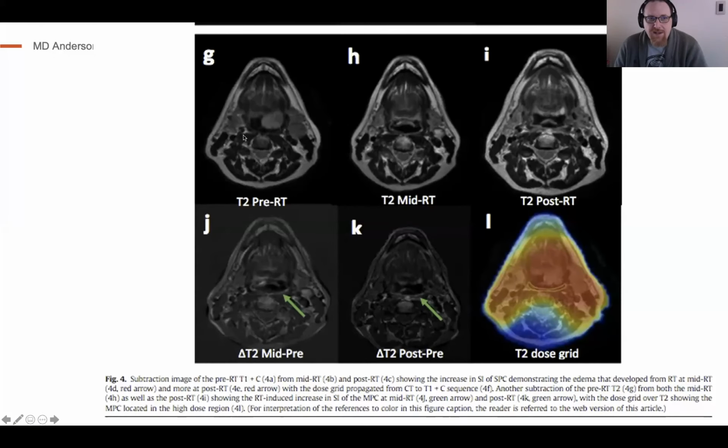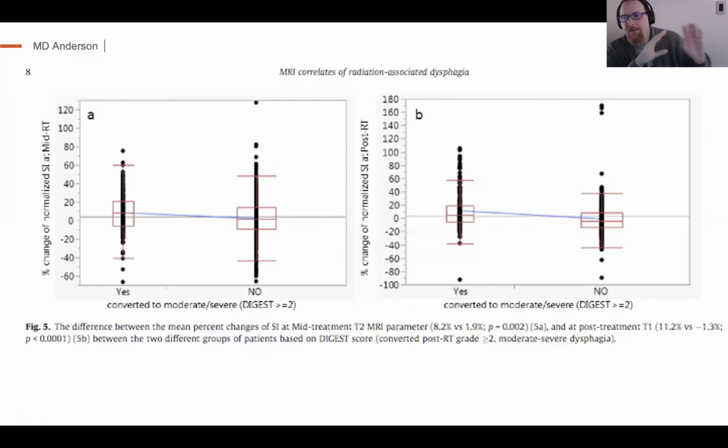Here is an example. This is that T2 alteration and edema, again, matched to the dose grid. But because these patients were on a prospective trial, we could also demonstrate that the changes in the imaging preceded changes in muscle-related swallowing dysfunction, so that we could identify, based on thresholds, which patients would convert from a normal swallow to a damaged swallow using a technique called DIGEST, which is a way to quantify the amount of swallowing dysfunction on a barium swallow. So by using this technique, we could see that the change in imaging was related to this injury.